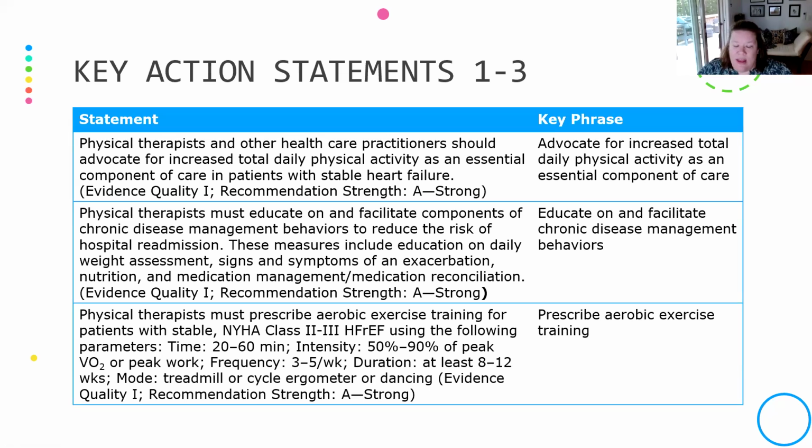And they can do whatever they like. It can be walking, it could be riding a bike, if they like to dance, whatever it is. Just something where they're keeping up that intensity for at least 20 minutes. Some literature shows that even 10 minutes every day can be beneficial.